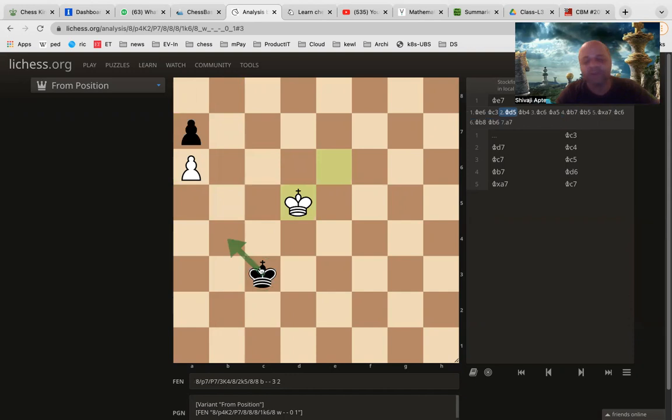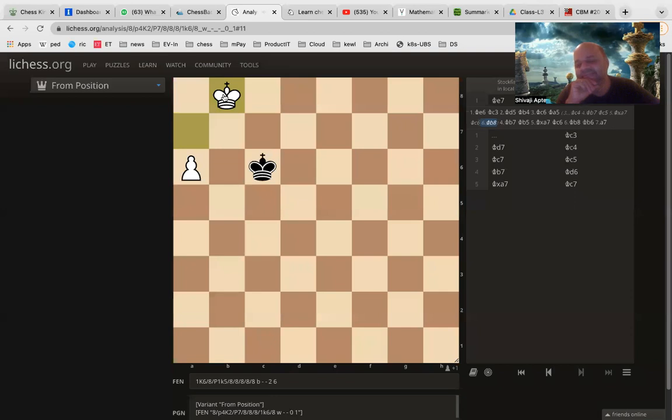At least he will try to come near the pawn, so he will go here. But white is going here, and now he has successfully interfered. Even if black comes here, this is still not enough, because black king comes here, white king goes to b. Right? So properly choosing how to reach the destination, there are multiple paths and you choose the right path.